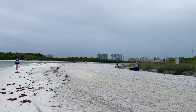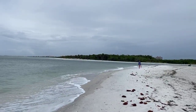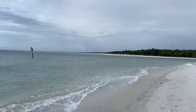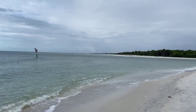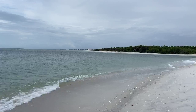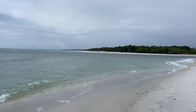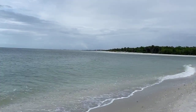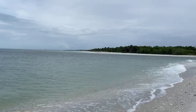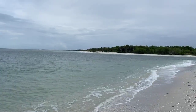Well, no more turtle nests, darn it. I was hoping we'd see nest number 35 today. Did not see it in our journey, unless it's all the way down at the south end of the park in Area 1. Looking across Wiggins Pass, looking to the north at Barefoot Beach Preserve.